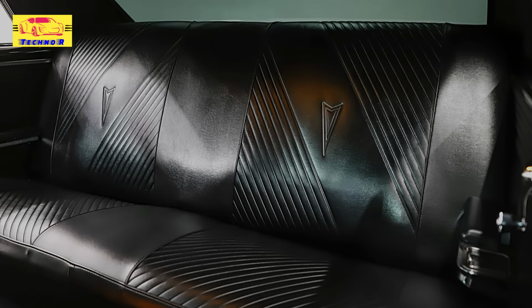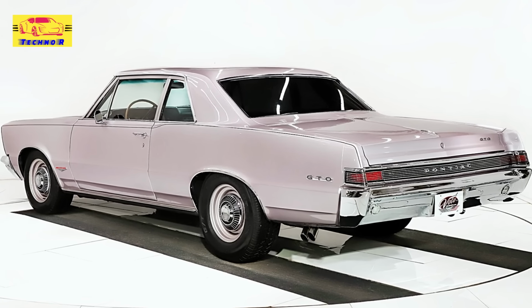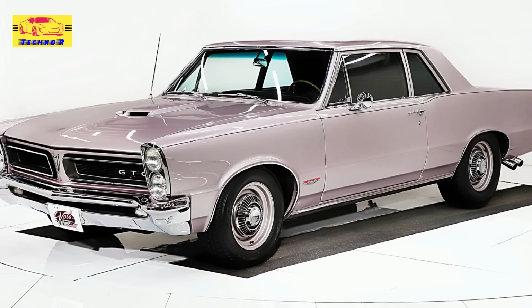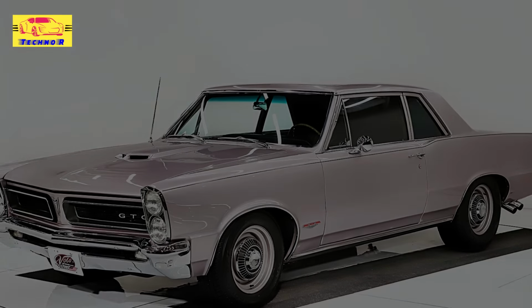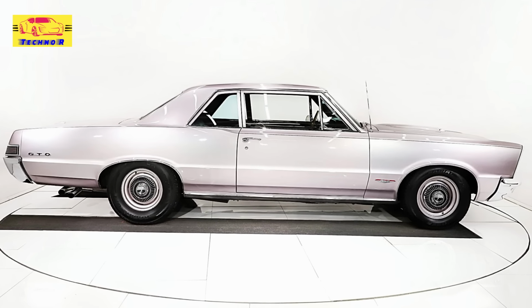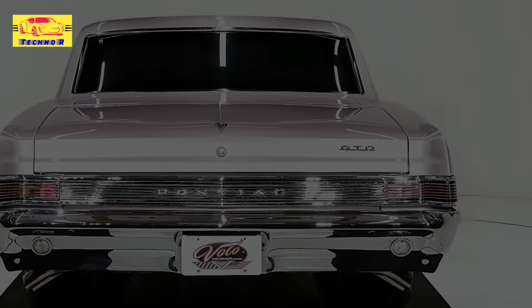The engine is equipped with performance upgrades, including an Edelbrock intake, dual-feed Holley carburetor, and HEI ignition, all camouflaged in Pontiac blue to maintain the sleeper look of the car. The car also features an aftermarket 5-speed manual gearbox, providing a more modern and thrilling driving experience compared to the original factory setup. For those who love unassuming sleepers, muscle cars that look original but have immense performance under the hood, this 1965 Pontiac GTO in Iris Mist is a perfect example.